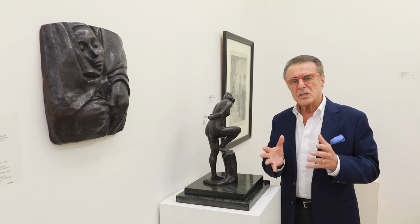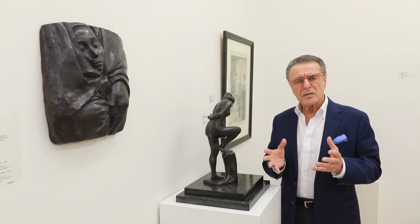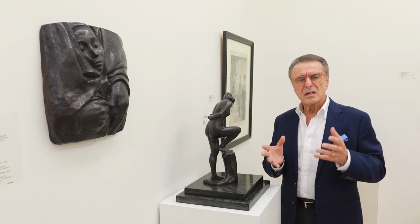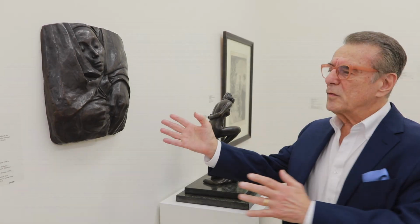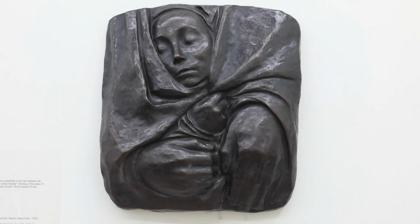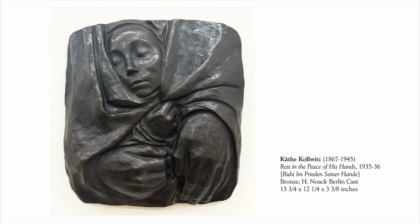But Kollwitz also did some very powerful and poignant sculptures, and we have here a very beautiful one entitled Rest in the Peace of His Hand. It was executed around 1935. Very few were cast in her lifetime because bronze and metal wasn't easily available in Germany for art. It certainly wasn't a high priority.